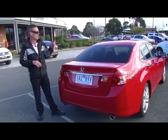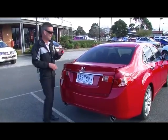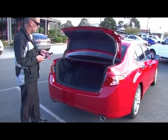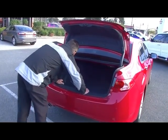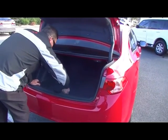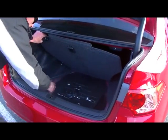Access to the boot either via the button on the door trim inside or just simply holding the button on our remote. Do have both factory keys, which is really important. As you can see, fairly roomy storage area in the Honda, so plenty of cargo room. Underneath here, all of our tools don't look like they've ever been used in its life.